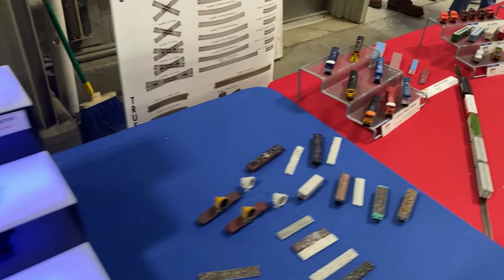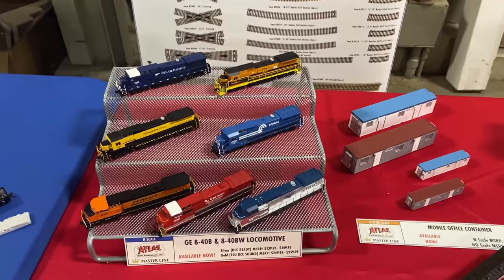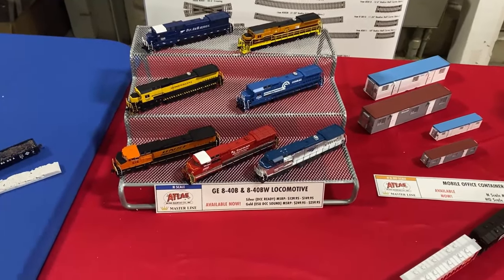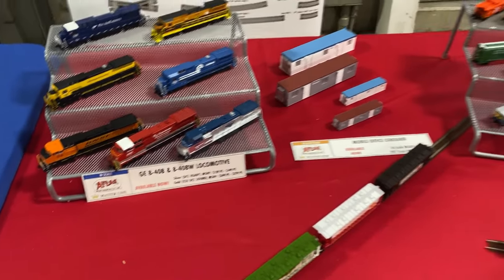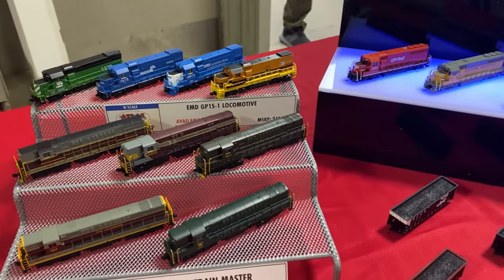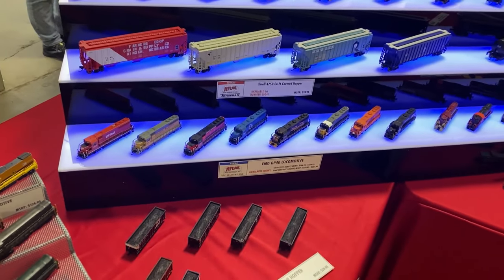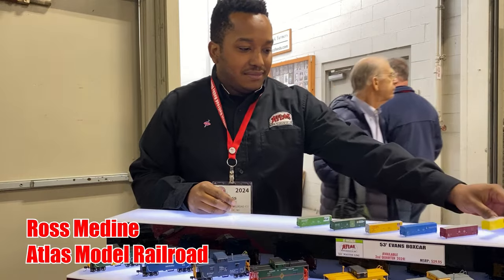Atlas always has so much stuff that I want and so many scales. You have Pan Am and PNW Dash 8s, Susquehanna, Conrail, all kinds of stuff I love. GMTX, GNW, so much good stuff.